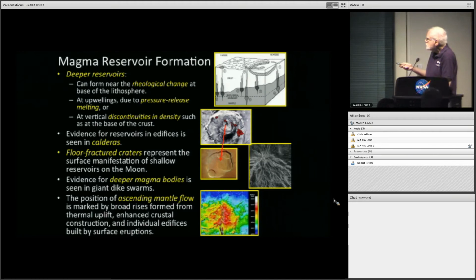one-plate planets. They can also occur due to pressure release melting at plumes, such as the kinds of things you see, for example, in the major shield volcanoes in the Tharsis region of Mars, and at vertical discontinuities where, for example, you would have essentially density barriers like the anorthositic crust compared to the mantle on the moon. Now, evidence for these reservoirs in these edifices, as you can see here on Mars at Olympus Mons, clearly comes from the presence of calderas. So we want to look for calderas as evidence for these on the terrestrial planets.